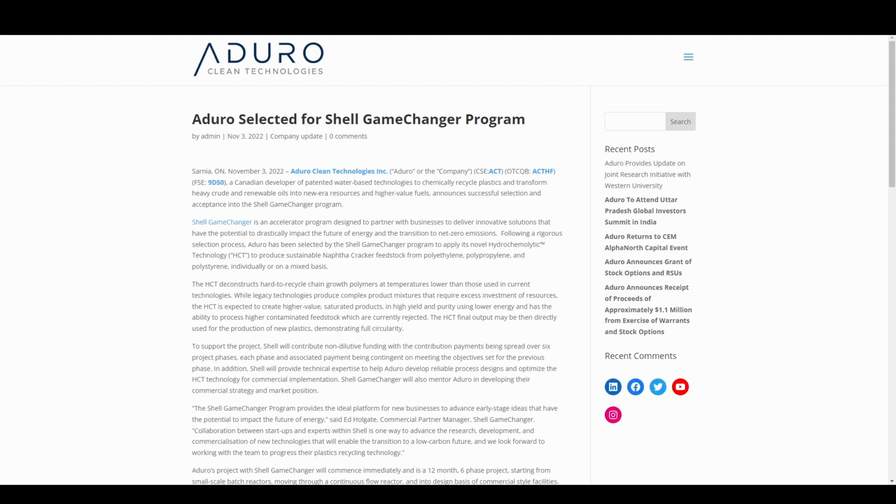So now Aduro's building out a 6-phase, 12-month project with Shell to demonstrate the scalability of its technology. I believe Aduro was in talks with Shell for over a year, where Shell had clearly conducted pretty extensive due diligence on the technology and its viability. And Shell has a clear knowledge of the chemistry and plastic industry, as they are a large plastic producer themselves, producing around 1 million tons of plastic per year.